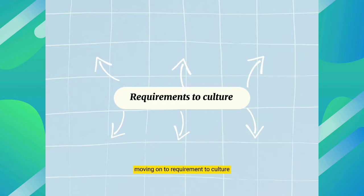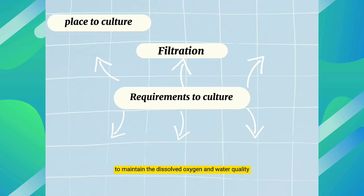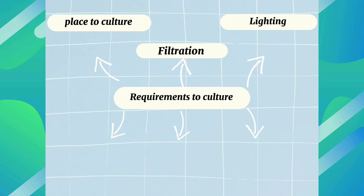Moving on to the requirements to culture. First is the place to culture. Copepods can be cultured in almost any suitable container and tank. Filtration: it is compulsory to maintain the dissolved oxygen and water quality. Consider lighting. Copepods don't really need a lot of light in order to grow or reproduce. Around 12 to 16 hours per day of minimal light works well.